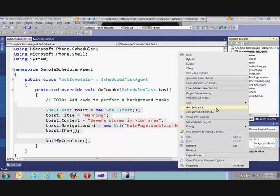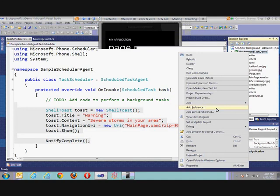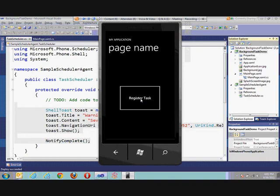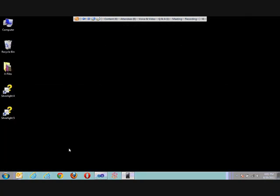Now, if I do a Control F5, we'll see it come up in the emulator. When I click the button, I just executed some simple code to register a periodic task. Now, the funny thing is we can't actually see it run right now because it's going to be roughly 30 minutes. So what I'm going to do is leave the emulator running, and hopefully, if our timing is just right, about 30 minutes from now, as we're closing the presentation, we'll see a toast message pop up that tells us there's a severe storm coming. So we'll just check back on the emulator to see if indeed that happens.